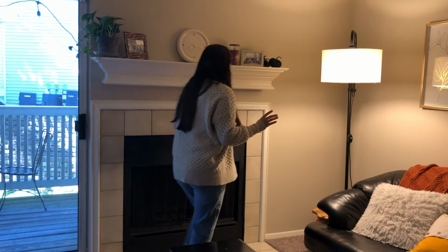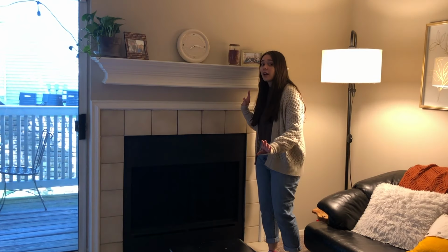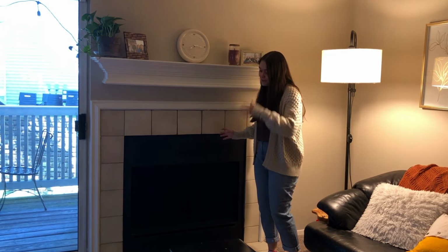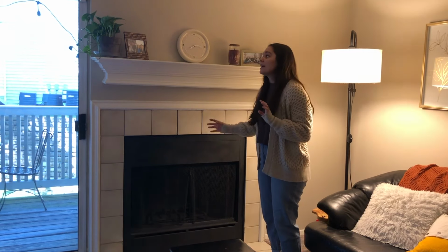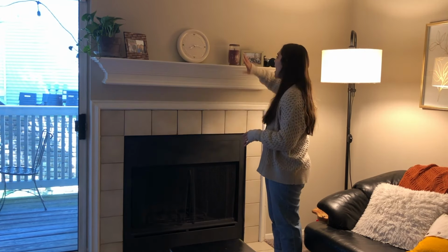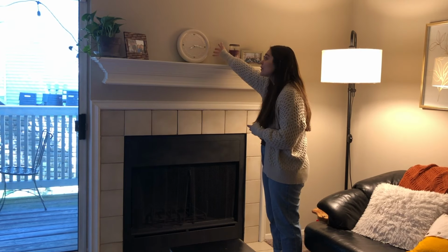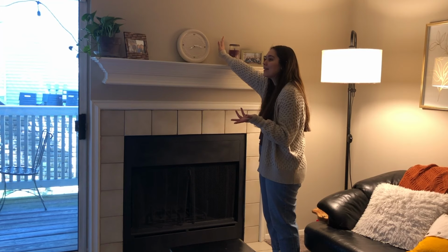Okie dokie. So I guess the last part of my living room is the fireplace, and I'm gonna be honest, I will never use this. So I'm thinking about taking this space and making it into a little plant haven for some low light plants. For now, I just have a clock that is off because the ticking drives me insane, but it looks nice here, so aesthetics, I don't know.